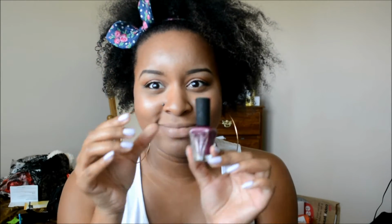I only picked up three. I believe there were like five. There's like a red and a dark blue one. I do want to go back and get the dark blue one. But this one right here is like a purple one, and it's called So Berry on Trend. I thought this was like a really nice shade, and I wonder how it's going to look matte. It looks like it'll be glossy in the bottle, but I'll let y'all know how it is.